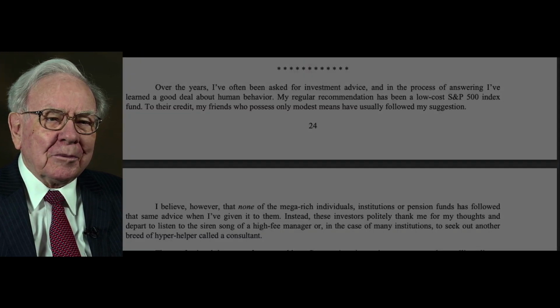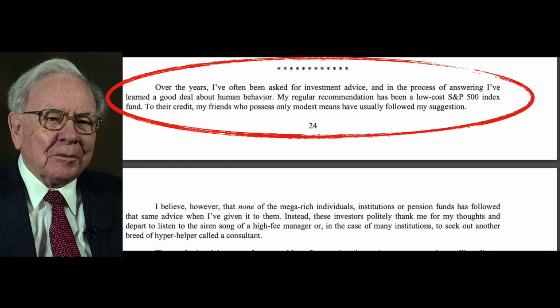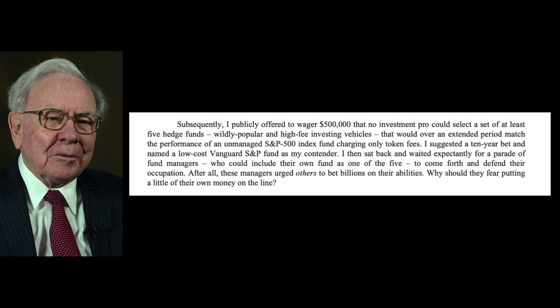It's no wonder that an S&P 500 fund is the stock fund Warren Buffett recommends to most investors. In his 2016 letter to investors, Warren Buffett reiterated his investment advice for most people: a low-cost S&P 500 index fund. In the same letter, he reminded us that he issued a bet to investment professionals that they couldn't beat the S&P 500 over 10 years, from 2008 to 2018. No one did, by the way. But the Vanguard S&P 500 fund, VOO, was the specific fund that Buffett used as his contender in this challenge. I'll leave a link to his letter in the video description.